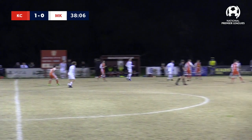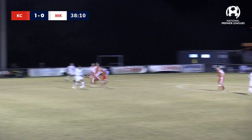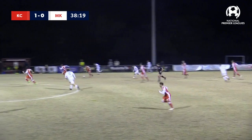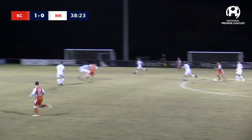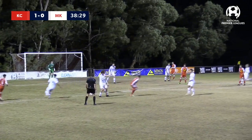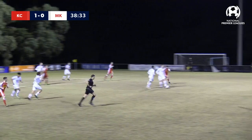Jocic with the throw. Into the feet of Albano again. Turning his marker, John Albano. Just doesn't have the options and has to play all the way back to his centre half. And appeals for handball. Play goes on. Kingston City having an opportunity on the break through Alex Caniglia, looking to cut inside onto that favoured right foot, but it's a crunching challenge from Corey Sewell.